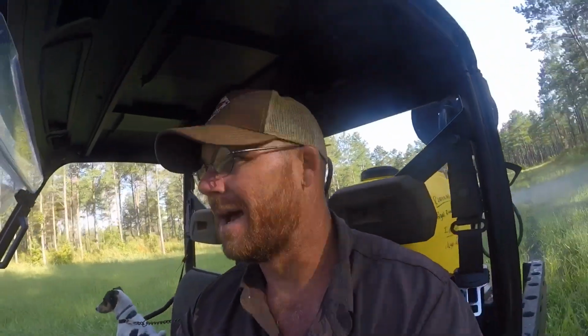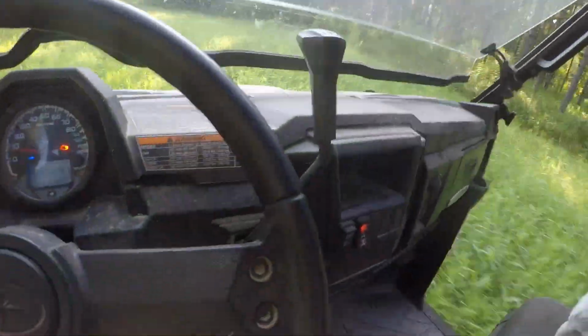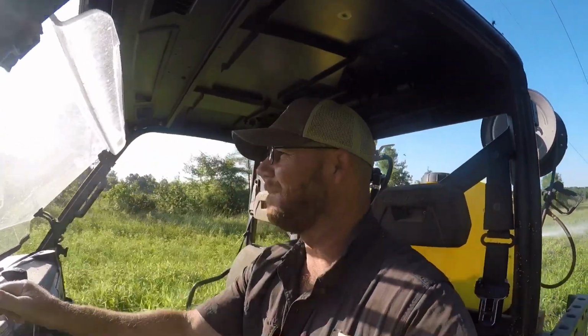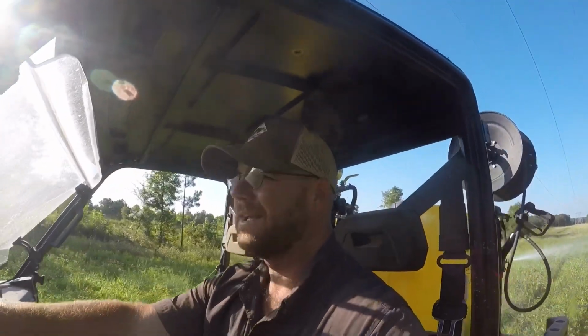Still kind of wet down here, but if I was trying to spray with a tractor, I wouldn't be able to spray. We're gonna be good. Got some really good clover here, but boy, this grass is about to take over. I'll have to hit this twice.